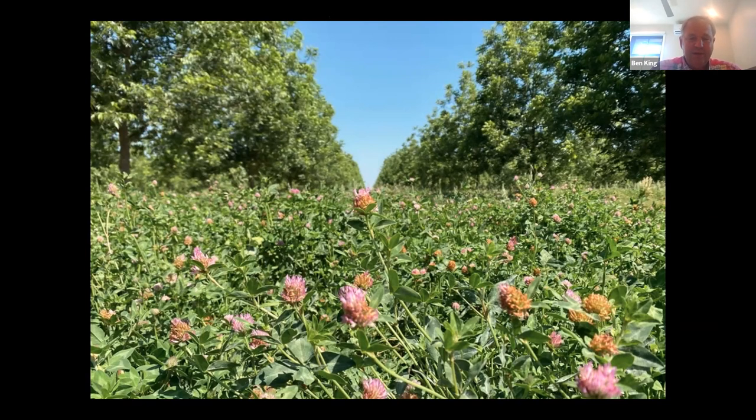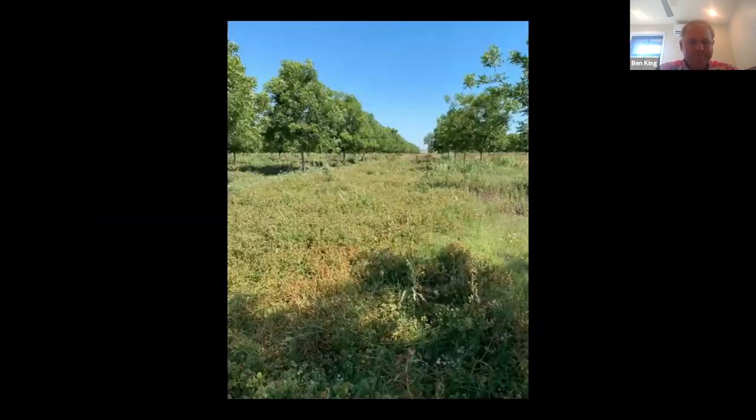So this is the beginning of a kind of pollinator jamboree, as you'll see in these pictures. This is a younger site, and this is actually a little bit later in the year. Some of the clover has already started to go to seed, but that's a younger block. I think this is our block that's about 4 years old. But we still have the cover crop in our orchard.